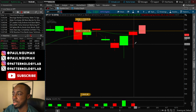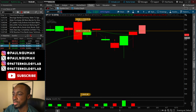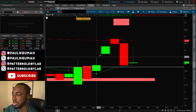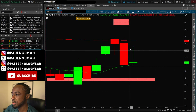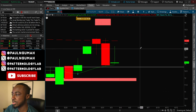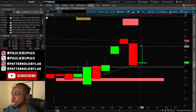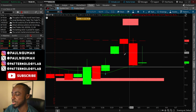These wicks at the bottom are telling me that the bulls are trying to fight this thing. We're making higher lows and we're trying to reverse the trend. Now the VIX, let's look at the VIX real quick. Yeah, the VIX is still not moving. It's pretty much at the same level that it closed at on Friday. And this looks like a gravestone doji. And this looks like it could actually fade back down to 12 bucks.